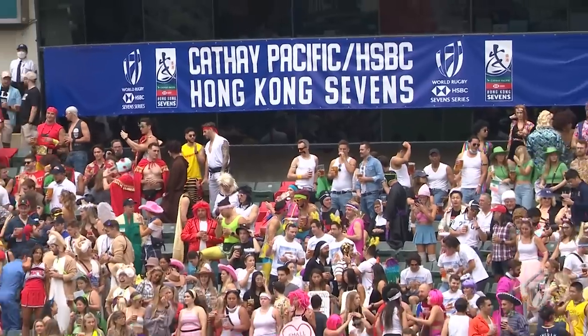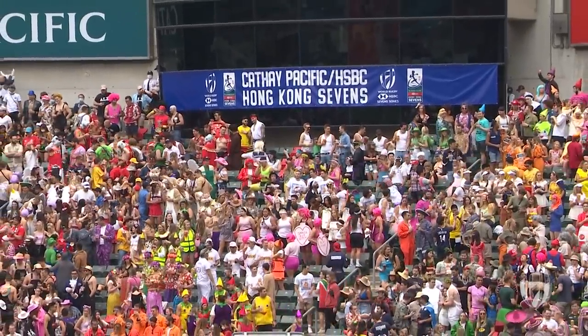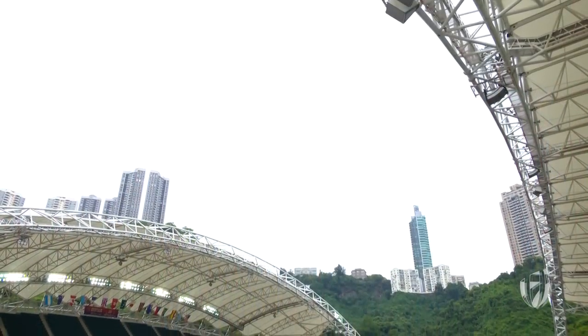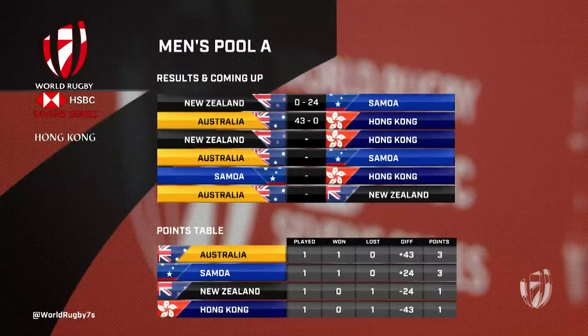It's a place Rugby Sevens fans have been flocking to for near on 45 years. The Hong Kong Sevens returns after a 3.5 year absence for the start of a brand new HSBC World Rugby Sevens series. So let's take you through all the tables and how they look. Pool A first up. New Zealand in a bit of trouble. They need a win in their next game against Hong Kong. Samoa and Australia with a big jump in this group.